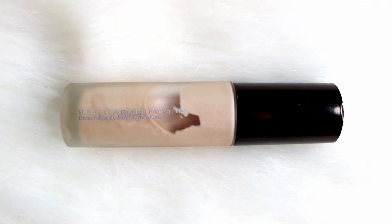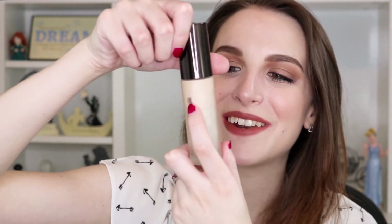This primer is going to make your skin look radiant and glowy. It has a pretty nice smell to it. I don't know why I'm so attracted to this smell. The purple one, the First Light Priming Filter, smells like candy. But this one has a nice scent to it as well. I don't know if you'll be able to see, but right here, you can tell that I've used a good amount of it. It just sits in weird spots. So I don't really know how to tell where I am in the bottle, but probably right here.